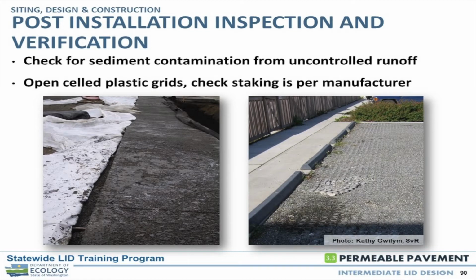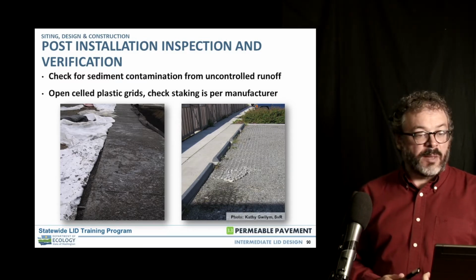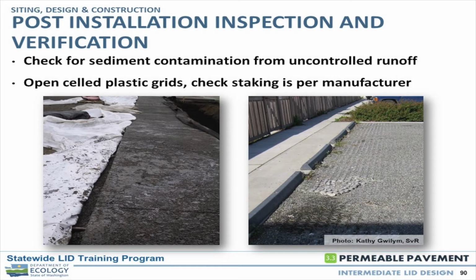So, the whole issue of sediment contamination. After we've built our product and we're coming out for maybe our final walkthrough or our post-installation inspection, certainly right off the bat we're looking for contamination: contamination from uncontrolled runoff, and contamination from vehicles tracking material onto the pavement from off-site. And then with the plastic grids, the note is to check the staking. One of the very common post-construction issues with the plastic grid materials is dealing with the edge. Some of the products, we're going to pass them around later, are relatively thin, like the Grass Pave 2. It's a relatively light gauge section, and that stuff tends to curl and pose a tripping hazard.